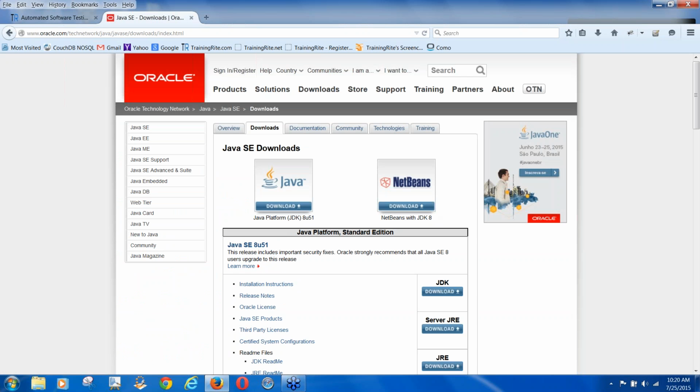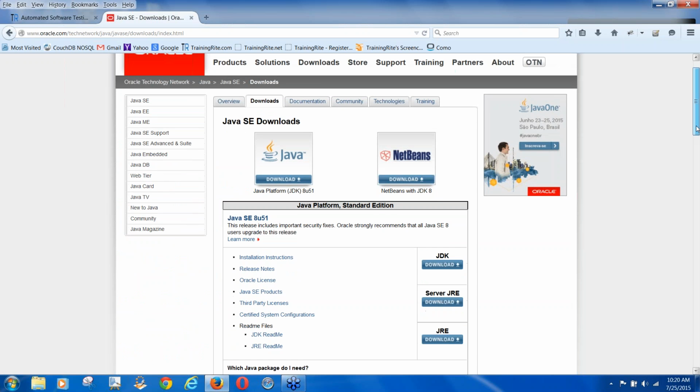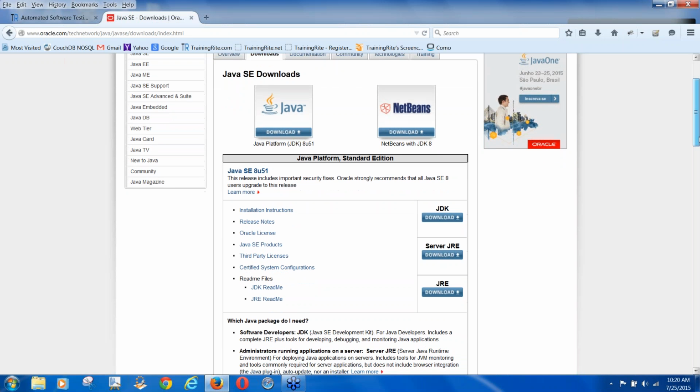Now, if you notice here, when we are downloading Java, there is something called JDK, right? And then there is something called JRE, right? Pay attention to these two things. JDK is Java Development Kit. It's usually used by developers to build Java applications. But I would ask you to download it. Now you would say, why am I downloading JDK? Because the answer is you yourself are sort of like a developer.